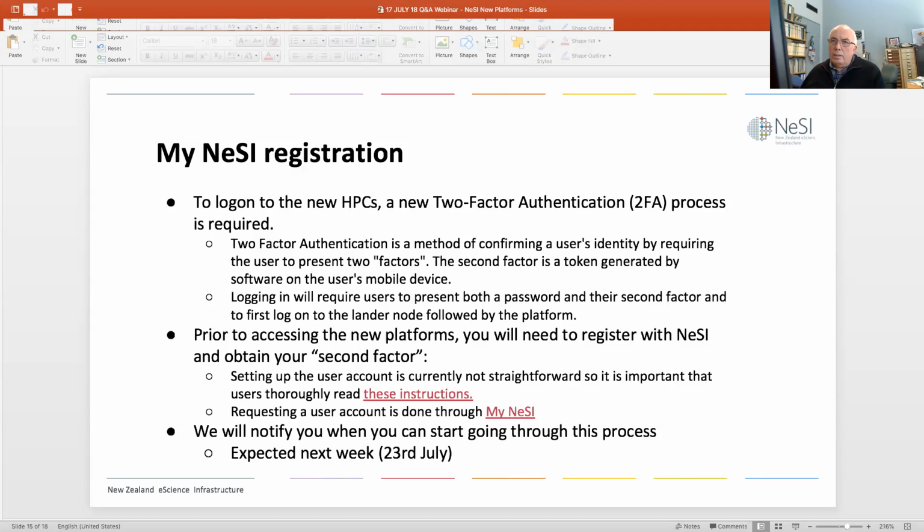So that might be Mawika 01 or Mawika 02, which are the two build nodes for Mawika, or Maui 01 and Maui 02, the two build nodes for Maui. And then ultimately, we will enable people to log on to virtual labs in the same sense, although that's not possible at the moment. That virtual lab capability will come along a little bit later.